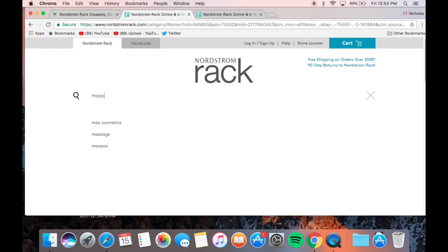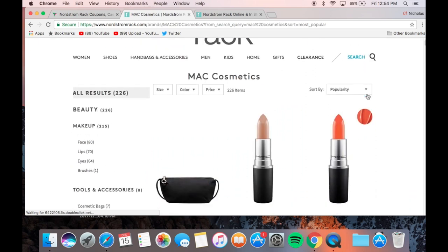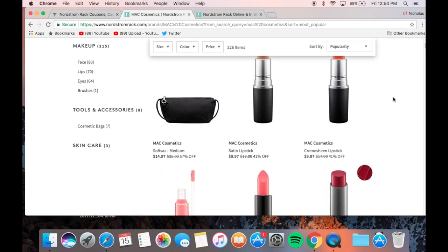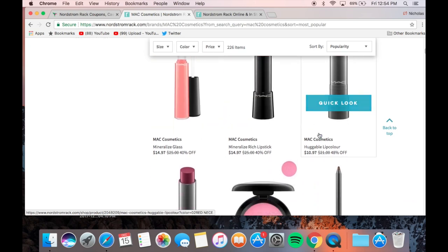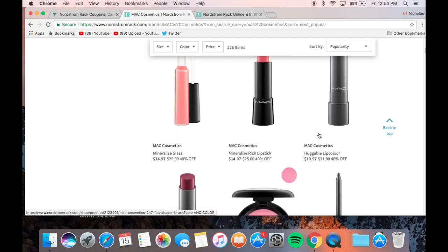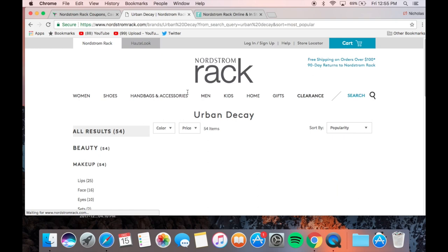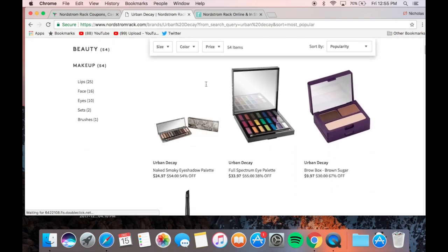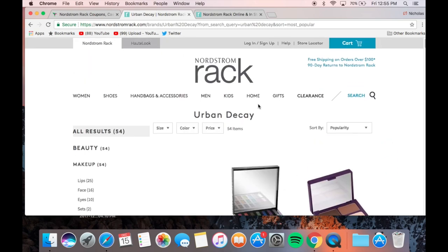And I'm just going to type in MAC Cosmetics because I know that Nordstrom Rack carries that. So you can actually shop for MAC and a lot of the discount items on their website. So you can see all of the products they offer, all of the lipsticks and everything. It's an amazing deal, just like it would be if you were at the store. So on top of that discount, you're gonna get the cash back. Here are all the items that are available, and you can also shop for Urban Decay on here. I just typed in Urban Decay, just to show you guys a range of what they have, so you can get a discount and then get your cash back.